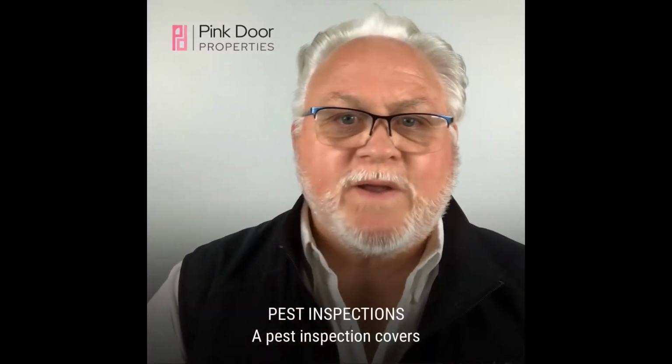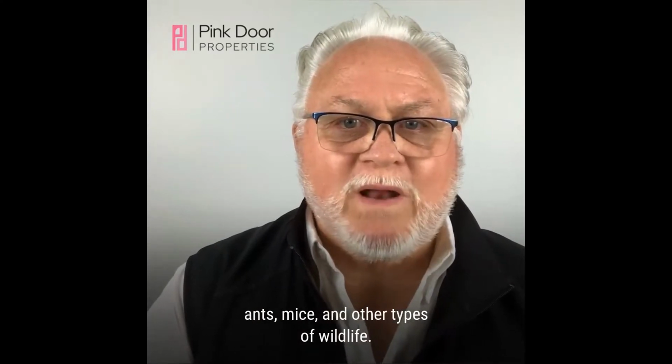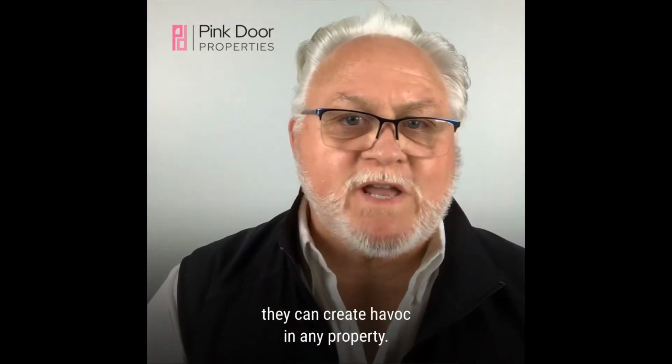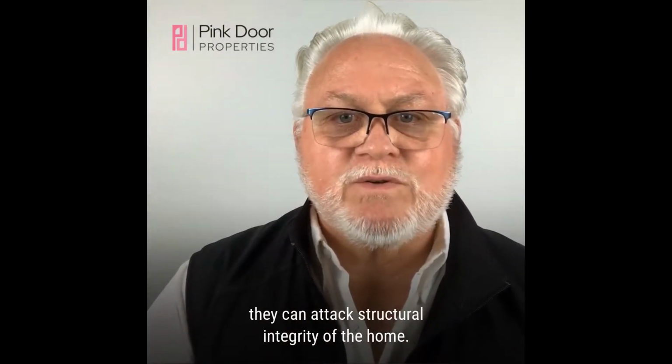Pest inspections. A pest inspection covers all types of intruders like termites, carpenter ants, mice, and other types of wildlife. It's essential to check for these pests because they can create havoc in any property. Termites can be especially dangerous because they can attack structural integrity of the home.